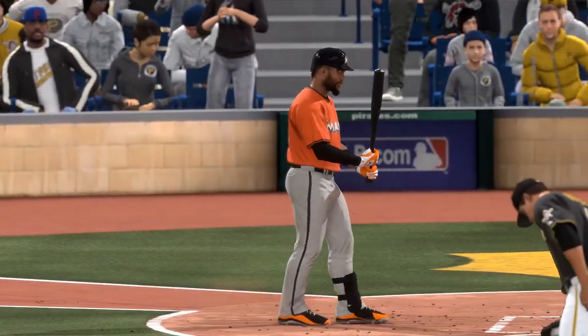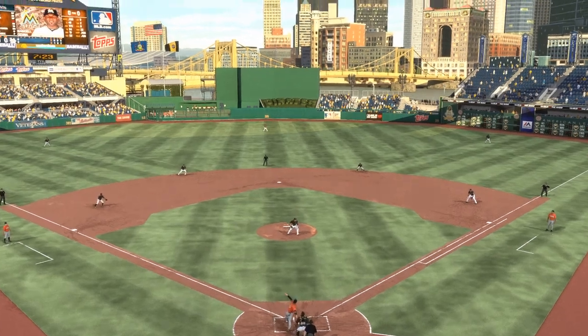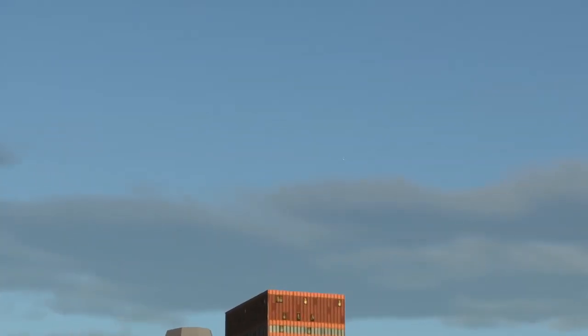Marcell Ozuna will stand in here hoping to duplicate what he did back in the second inning. We flash you back to take another look at his solo home run that helped get this offense rolling.